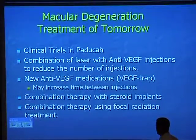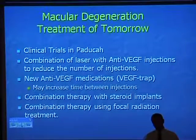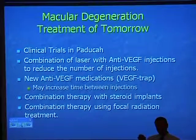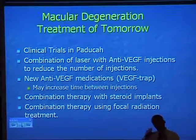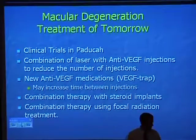And finally, the last thing is pretty exciting. We're going to be doing this here in Paducah very shortly. We're going to be conducting some clinical trials where we're giving the Lucentis or the anti-VEGF injections, but we're also taking a little probe that's got some radiation at the tip, and we're going to be holding it over the macula in the operating room. That radiation exposure for just a few minutes may be enough to keep those blood vessels from coming back for good. And the initial clinical trial data for that is very, very promising. That's just some of the things we're doing here in Paducah.